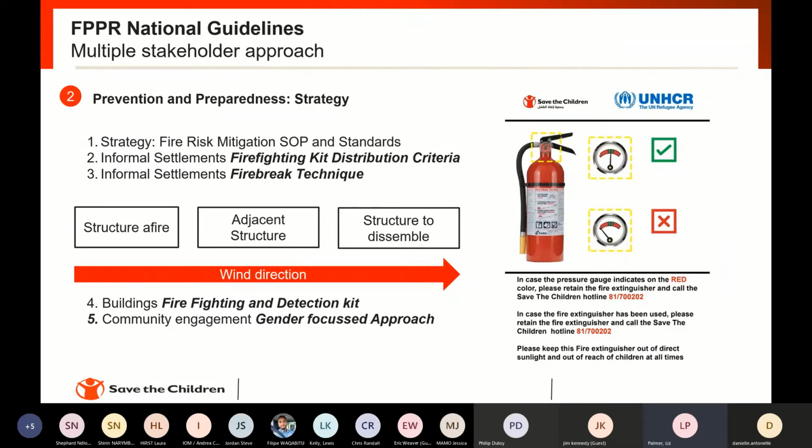And as Danielle said, there isn't really a strategy for such a response within the humanitarian community, but looking at almost all layers of risk, they tried to put in place SOPs, standards, firefighting kits and techniques, so a lot of training in that, looking at how to respond if there was a fire. So in this case, disassemble the structures as fast as possible that might be likely to create a fire break, to prevent fire spread. There was also firefighting and detection kit, and particularly important was the community engagement, where we focused a gender-focused approach. Next slide, please.